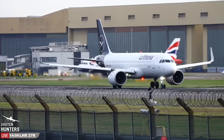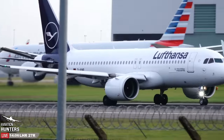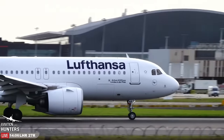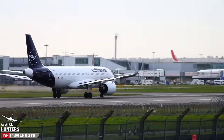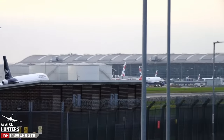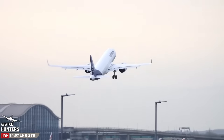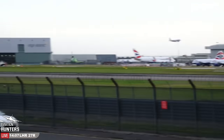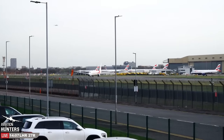Got the Lufthansa 320neo. Here's the Air Algérie 737.